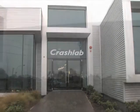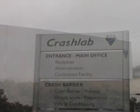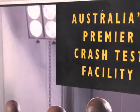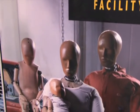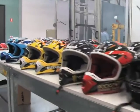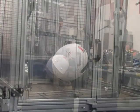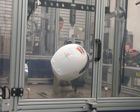Ever wondered how and where your car's safety is tested? We went along to Crashlab, Sydney's world-class crash testing facility, to learn a bit about the different types of tests that are conducted there. We were also lucky enough to see a live crash test that shows just how dangerous older cars are compared with modern smaller cars.